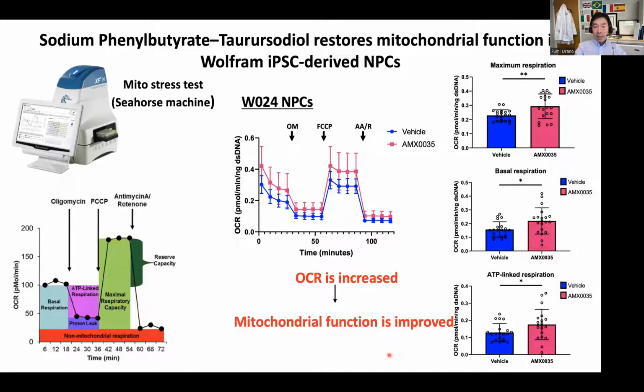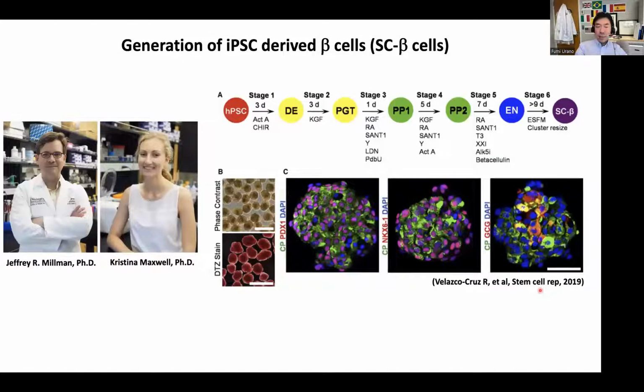We also looked at their mitochondrial functions in Wolfram cells treated with AMX. For mitochondrial function, there is a machine that can measure it. Basically we look at oxygen consumption rate in these cells. So higher is better. The y-axis shows their oxygen consumption rate and the x-axis shows time. So we treated brain-like cells derived from 3 different Wolfram patients with AMX. And we could improve mitochondrial functions in all 3 lines. So these are pretty encouraging results. We have a technology.